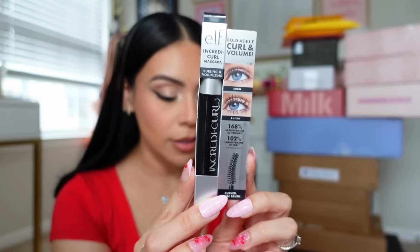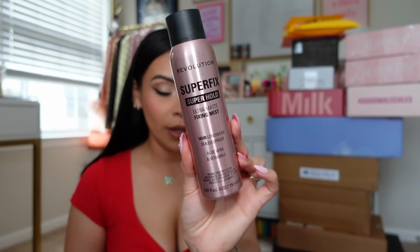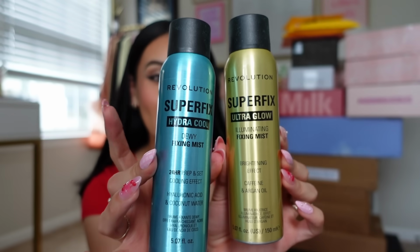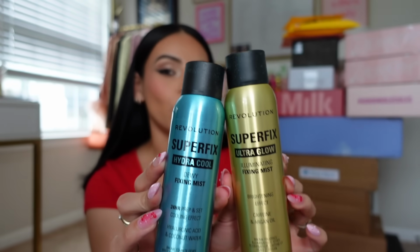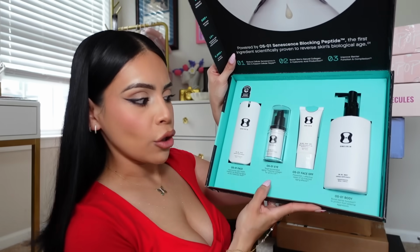I've been loving this. New setting sprays from Revolution as well. So this is my favorite setting spray from Revolution, the Super Fix mattifying one. And now they have a cooling one and then an extra glowy one as well. I really like the aerosol packaging as well. It just distributes the spray really nicely. Thank you, Makeup Revolution. And then we have this from One Skin. I've actually never tried this brand, but it looks really good.